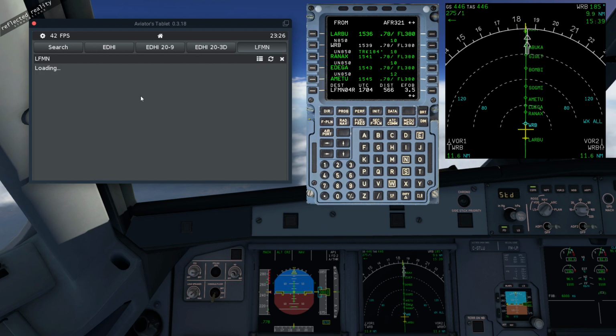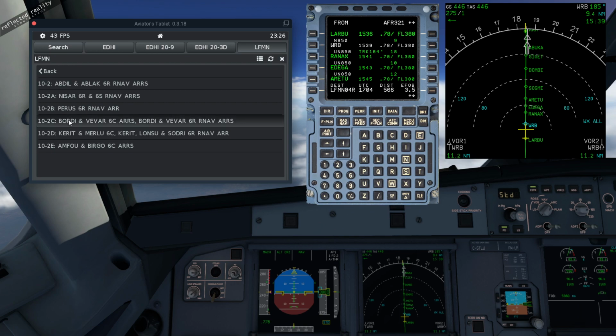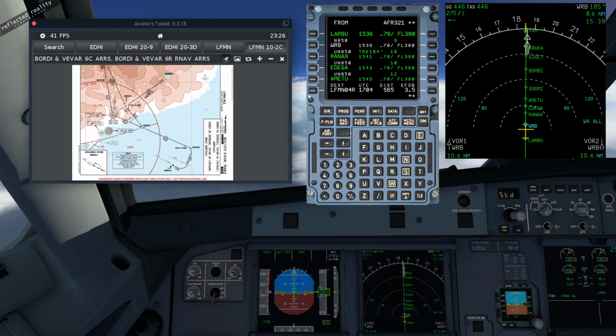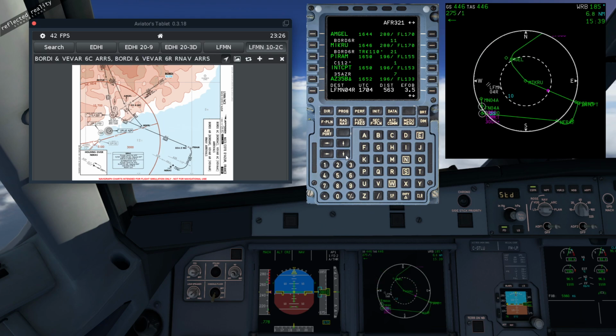Right, so we are going to fly the arrival Bordy. Is this the Bordy? Come on, there we go. So, let's have a look at this here and on here. Into plan mode. Zoom in a bit further. So there's a lot of oddities on this approach that really the Airbus automation isn't great with, to be honest. I don't think any automation is good on the NICE approach.